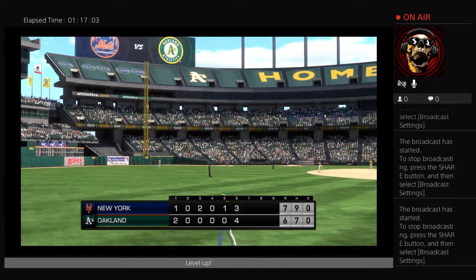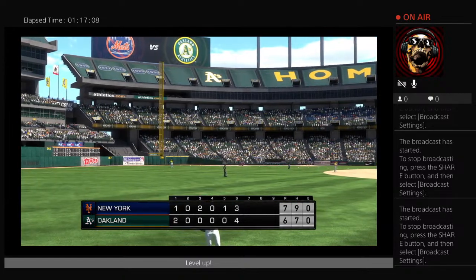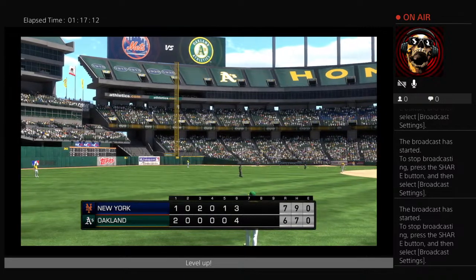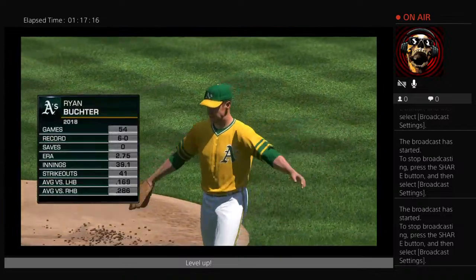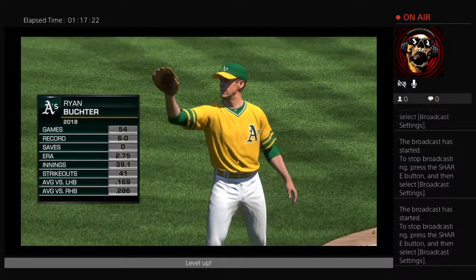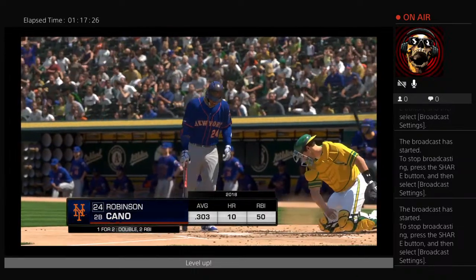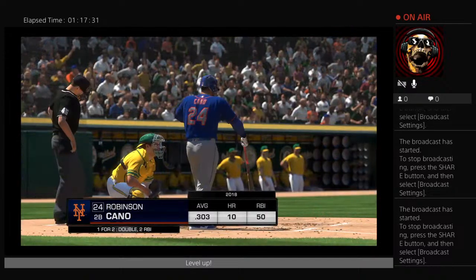Back here at the Coliseum in Oakland. It's been a high-scoring affair thus far as we take a look at the game summary through the first 6 innings of play. Ryan Buchter is on to pitch from the bullpen now to start inning number 7. Number 52, Ryan Buchter. Here comes the second baseman, Robinson Cano. Hit the ball pretty well in his last at-bat, but it resulted in a line-out.